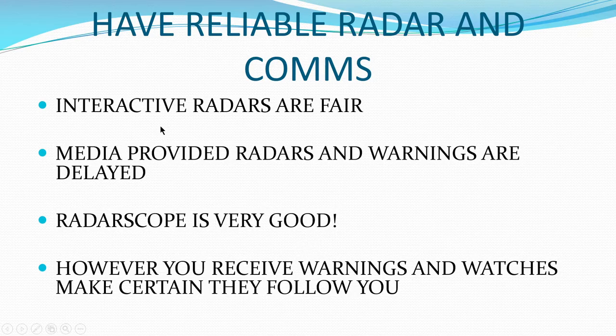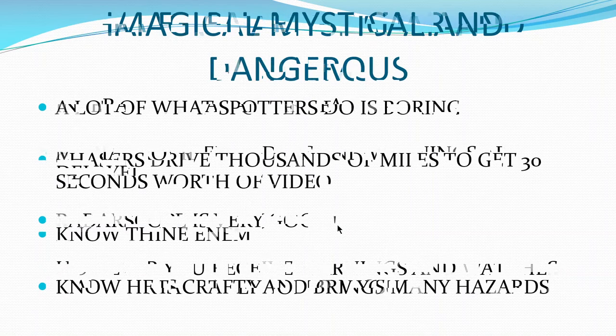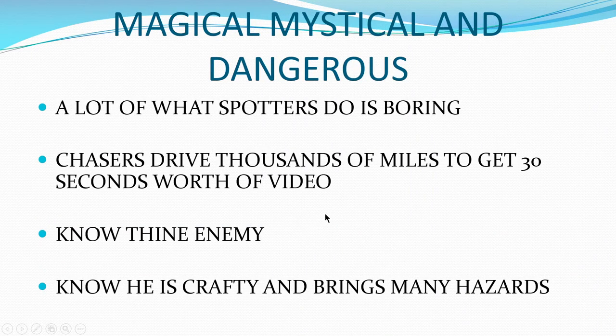Have reliable radar and communications. Interactive radars are fair. They do give us an idea of where things are at the road level. Media-provided radars and warnings are a bit delayed because of the digital quality of them and the number of servers they go through, but they are fairly good. Radar Scope is a very good app. I use this myself. But however you receive the warnings and watches, be sure that they follow you and your location.